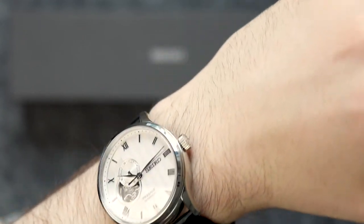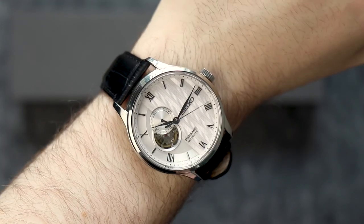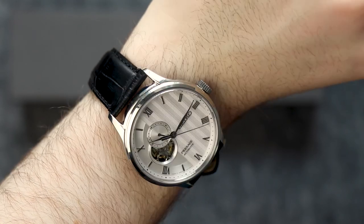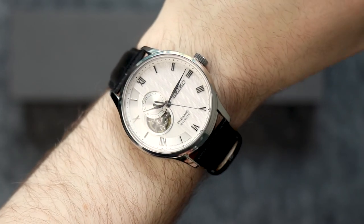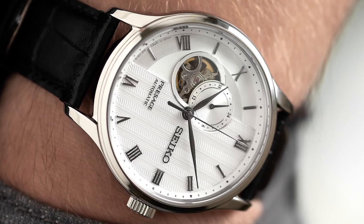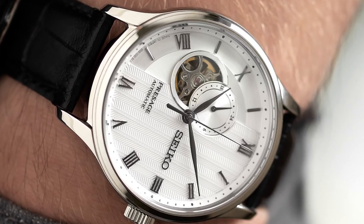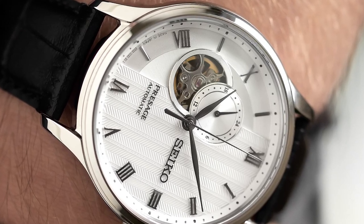This is how the watch looks on my 6.5 inch wrist. It's nicely balanced. The diameter of this watch is just short of 42 millimeters, so it sits quite nicely on my 6.5 inch wrist, which is kind of surprising as it's bigger than what I'd usually go for. Considering it's a dress piece, the bezel is very thin, so it is pretty much all dial, but it doesn't wear too big, as you can see.